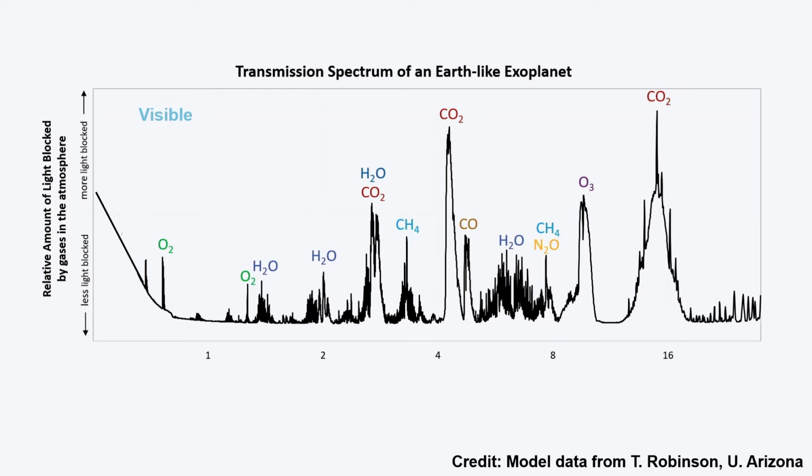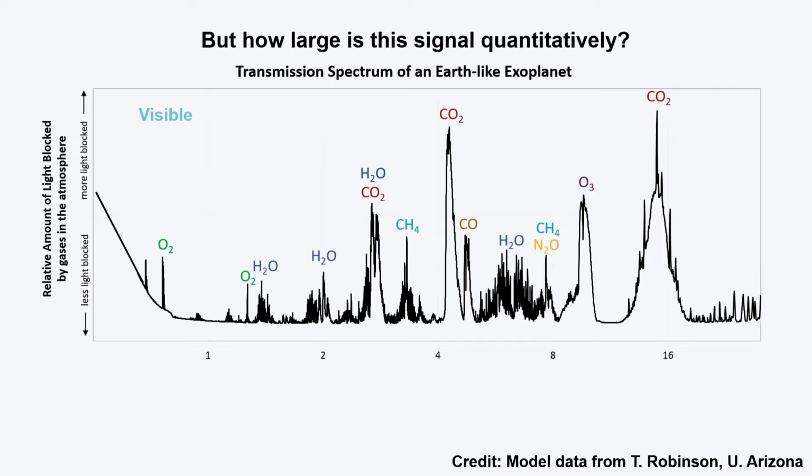in Earth's atmosphere. So one can imagine by steadily gathering a set of observations, namely looking at the size of a planet's silhouette at a number of different wavelengths, you could then reverse engineer based on the apparent size of those transit depths or occultation depths, what constituent particles must be present in the atmosphere. So that's the idea in theory. How large is this signal quantitatively?